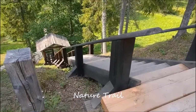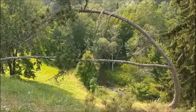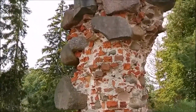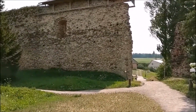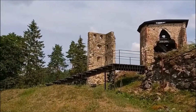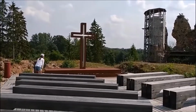Like any castle, this castle is also sitting on a higher point and surrounded almost on all sides with a water body. Since this castle is also a pilgrimage house, there is a small outdoor chapel located right at the center of the complex.